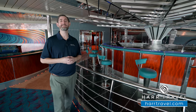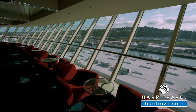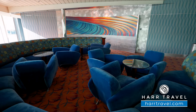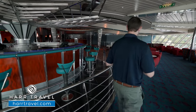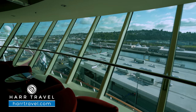Now up here, you're gonna have beautiful panoramic windows all along the side. This is one of those great places for observing the glaciers when you're in Alaska or any of the scenic cruising. Now you're gonna have seating all along the side. There's some more lounge seating behind me as well. But we're gonna continue on through the club. You can see it's a pretty darn big space. You're gonna have more seating wrapped all the way around here. So they've got seats for two and four.